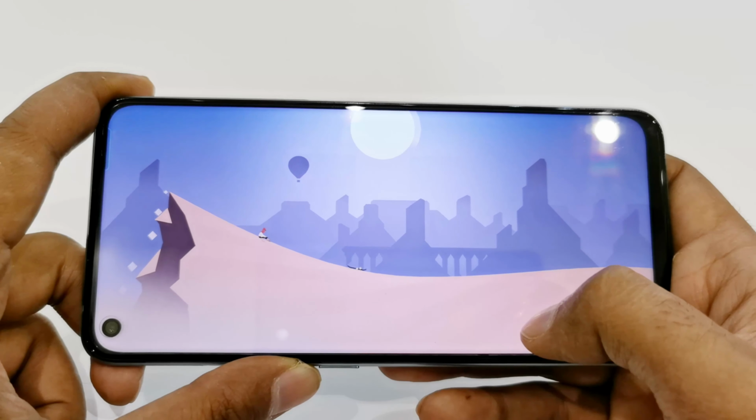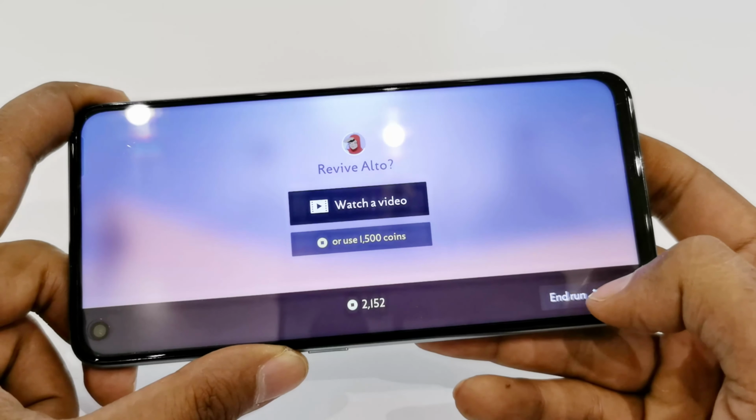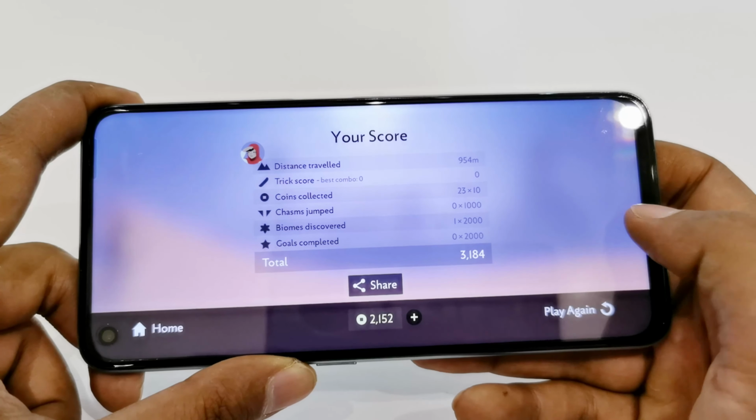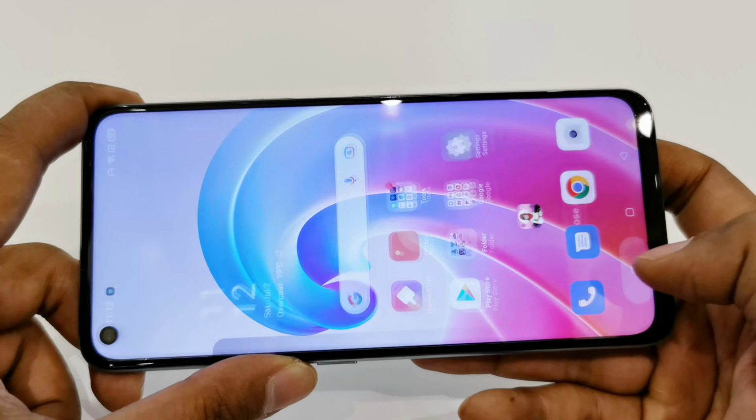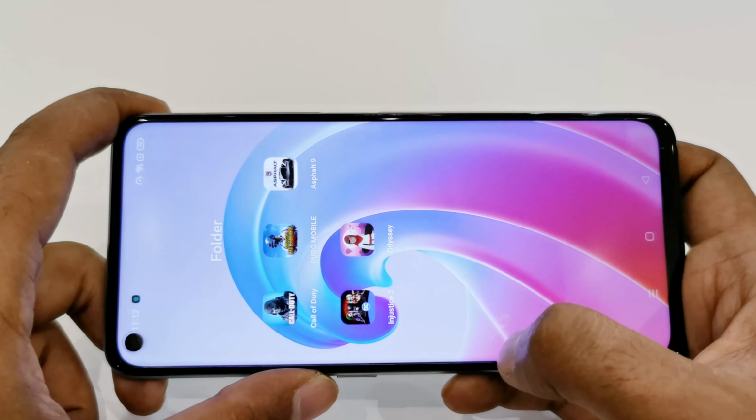And here we go. So I'm just going to leave it here because you can see the performance of the device is good enough to play Alto's Odyssey up to 60 FPS. And now it's time to play the last game and that's PUBG Mobile.